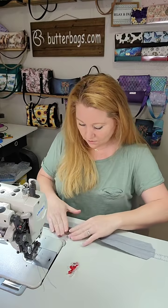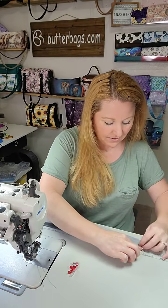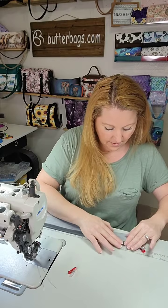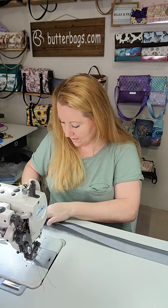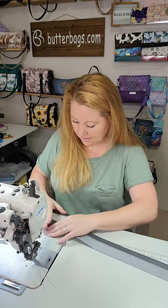So I'm just working on the shoulder straps. I guess I should have said that. I like to make them first. That way, as soon as I'm finished sewing the bag, we can put this right on the bag, and we don't have to wait for the shoulder straps, because that's the most fun part. It's just getting it all sewn, turning it right side out, adding the shoulder straps, and then seeing it done immediately.